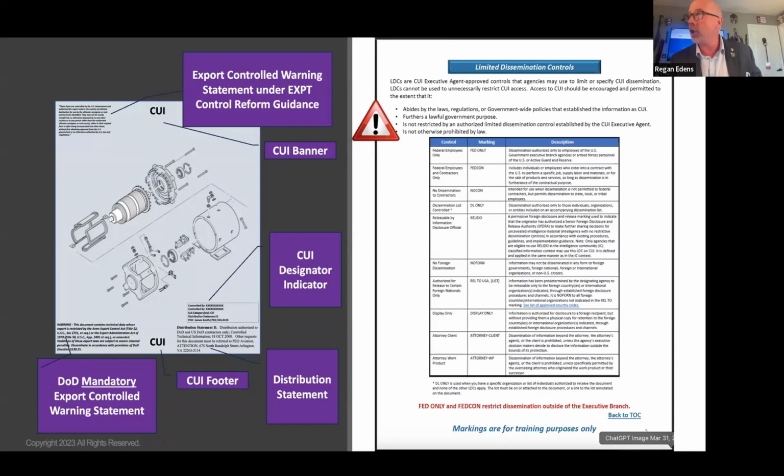It says access should be encouraged and permitted to the extent that it abides by the laws, regulations, and government-wide policies that establish the information as CUI, it furthers the lawful government purpose, is not restricted by some LDC or some other restricted requirement, or is not otherwise prohibited by law. All those things are true. All those things make the person who would receive the CUI authorized, but it does not make them eligible or qualified. There are additional requirements by the DoD that make them eligible and qualified.